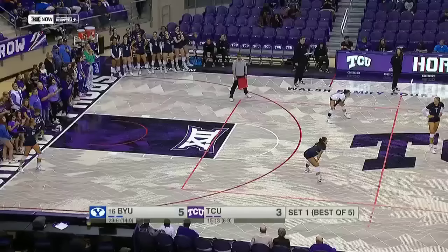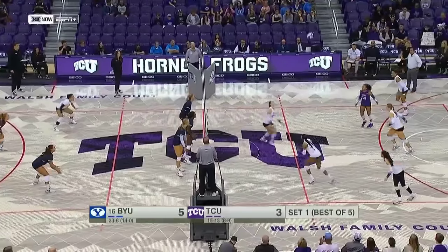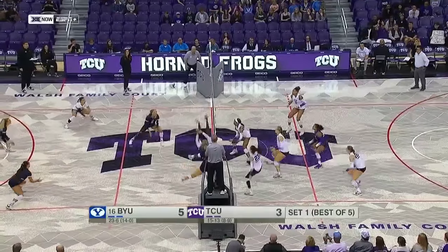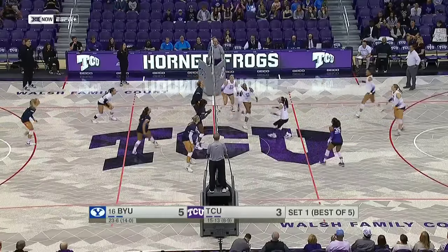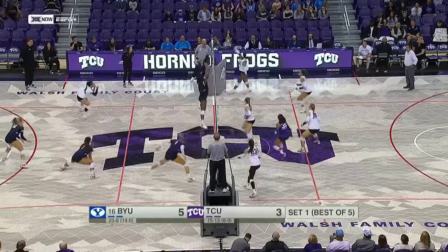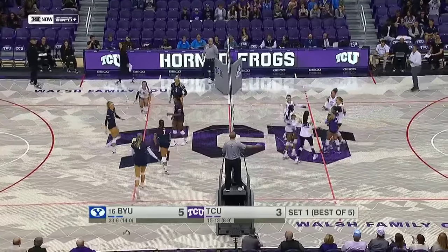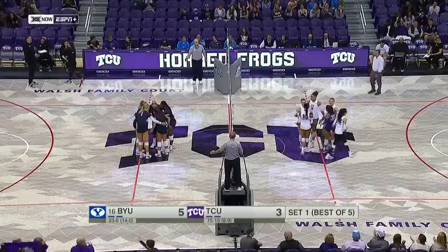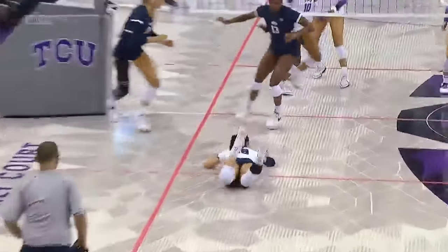Erin Livingston now at the service line for the Cougars. Serves it short. Bram Schreiber on the receiving end. Melanie Parra with that swing. Off-speed ball dug out by Parra. They go back to Green, who clips the tape and will score. And that was just one of those shots that Green wasn't trying to do, but it turns out all right for her. Yeah, the ball off the tape.